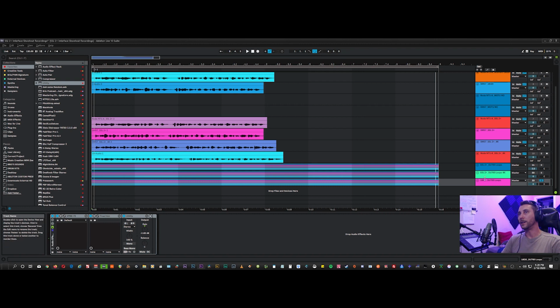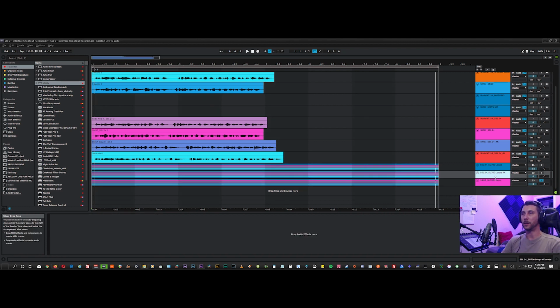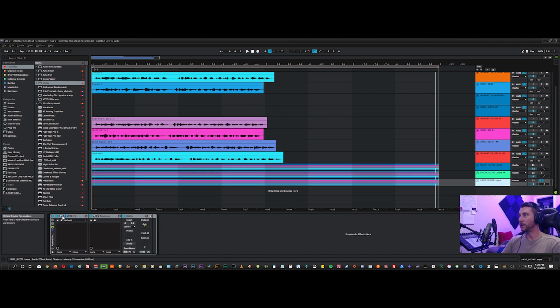And what I'm hearing is just a bit more crunchiness in the 18i20 stuff, which doesn't sound bad. It just doesn't sound quite as good as the SSL 2 Plus in 4K mode. And so let me show you just what these are exactly doing.